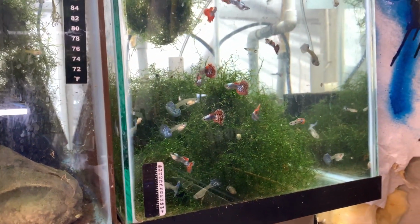All right, there's my heater, nice and warm. That's my shirt, Super Cichlids. Love Super Cichlids.